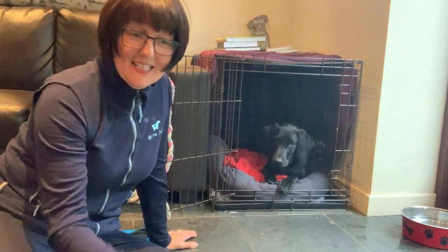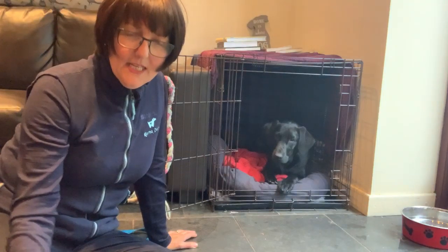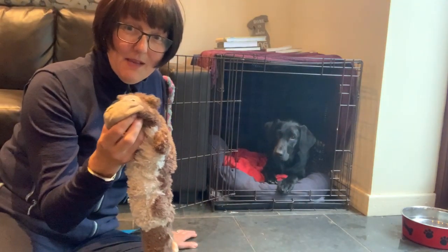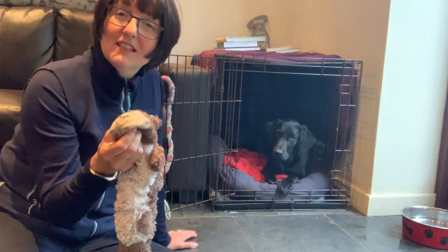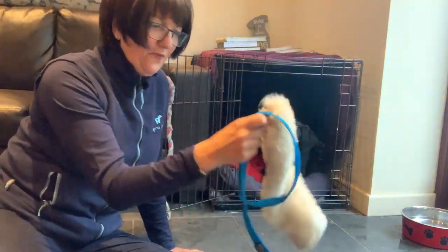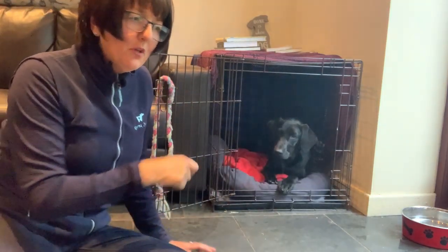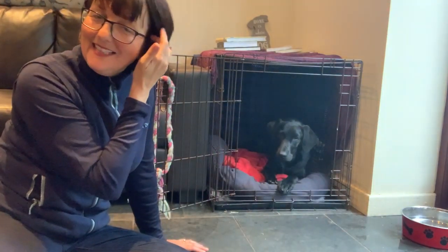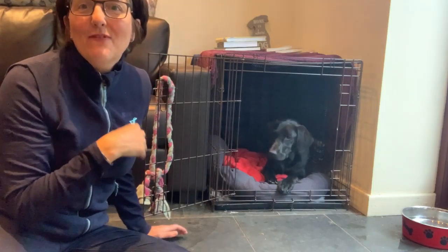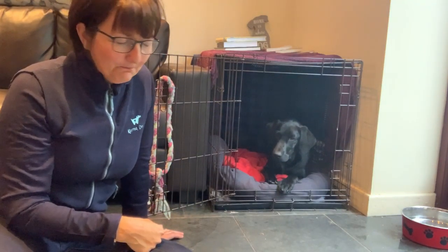So I'm going to try and test it, so I'm going to throw a ball around. He loves his paint roller, so I'm going to throw that around a bit. Got a toy here, Mr. Beaver, with a squeak on the end. I've even got something that kind of looks furry and throw it around. So I'm going to play with lots of things while he's inside the crate and see if we can test him to see if he will only come out when I say okay.